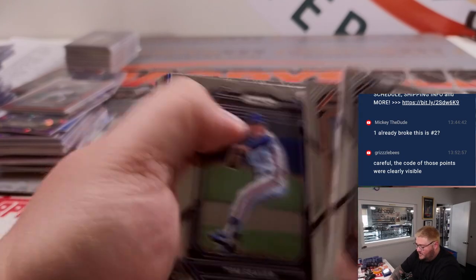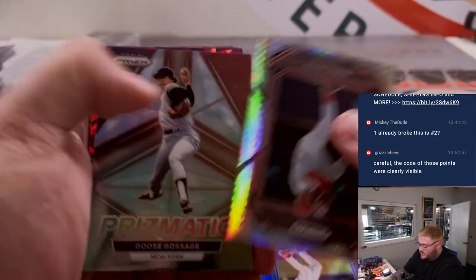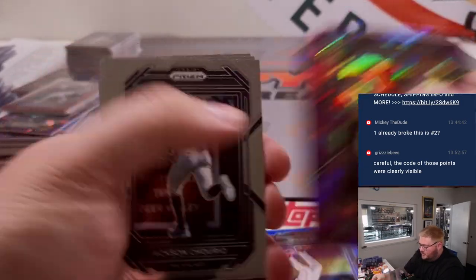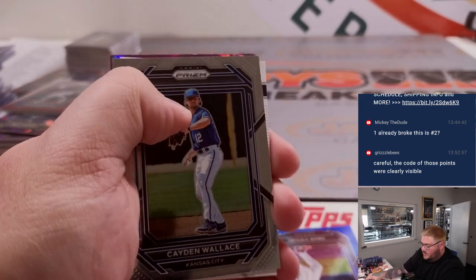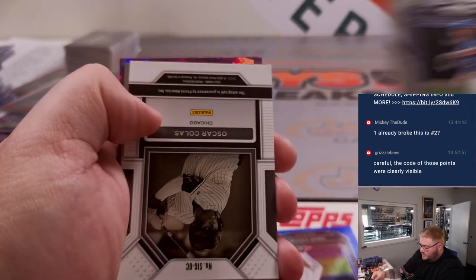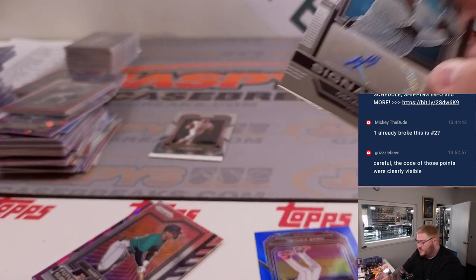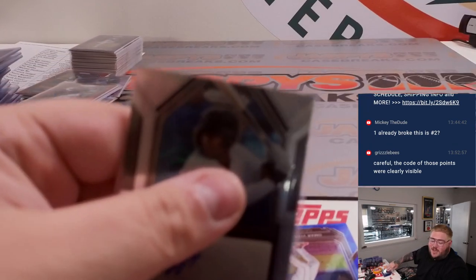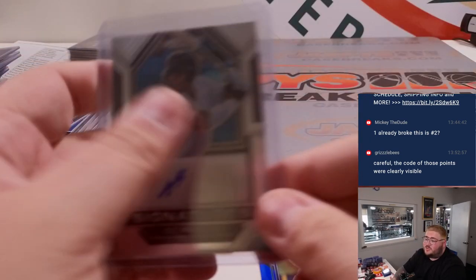All right, now don't make us sweat here. Omar Vizquel for the Guardians. Ivan Melendez and Roberto Alomar. And our last auto gonna be Oscar Colas, on the Major League roster right now for the Chicago White Sox. Gonna go to Chris A. Damn, I think they skunked us. Either they skunked us or they're just tough to hit.